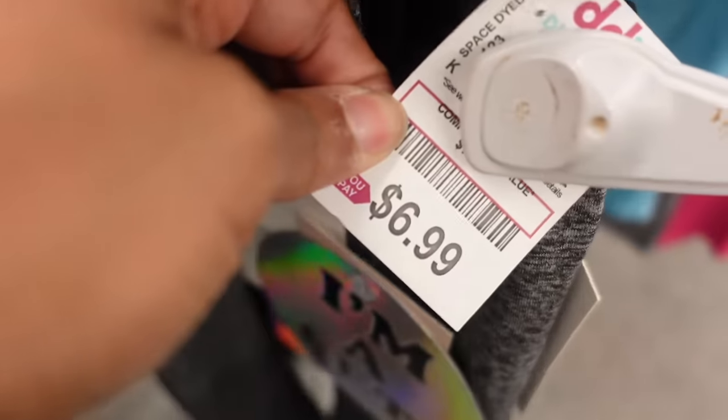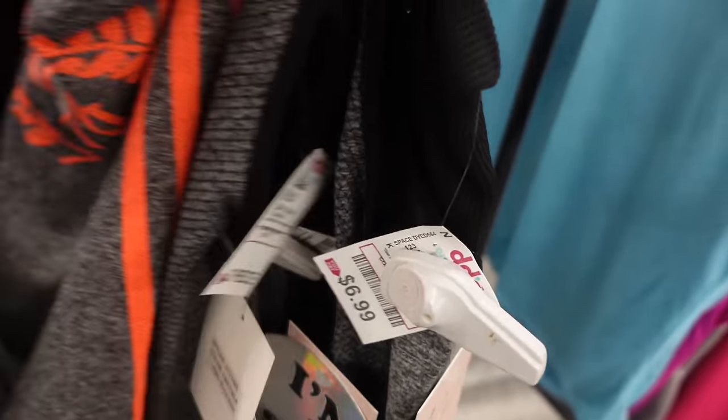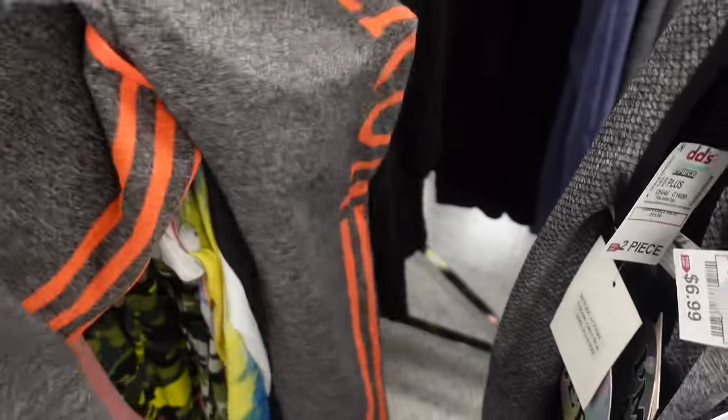I need to take them Target jeans back that I bought him last week. Where else can you find a full workout set for $6.99? Full workout set. Here going orange. Oh shit, this is $4.99. Come with the pants and a top. That's crazy, and it says run. That's cute. That's really cute. Do I need this? Oh Lord.